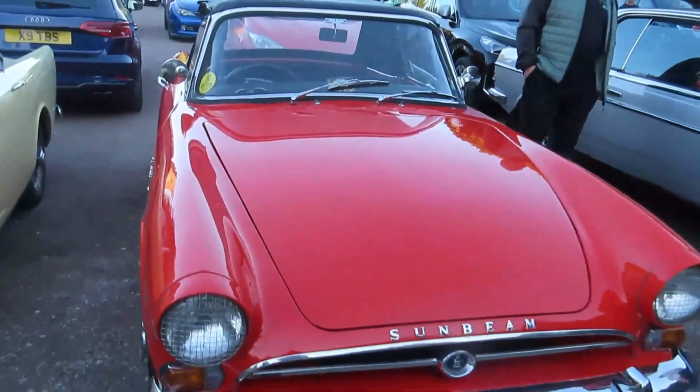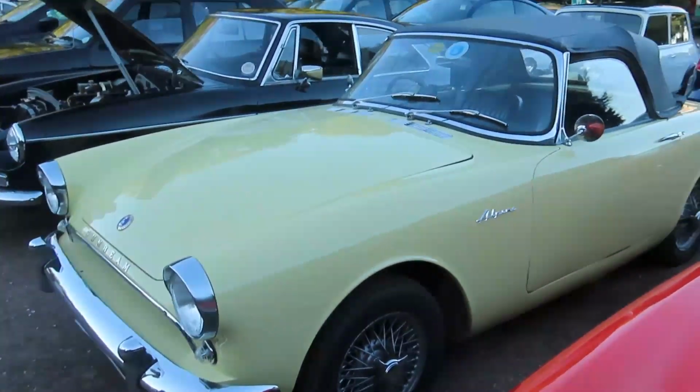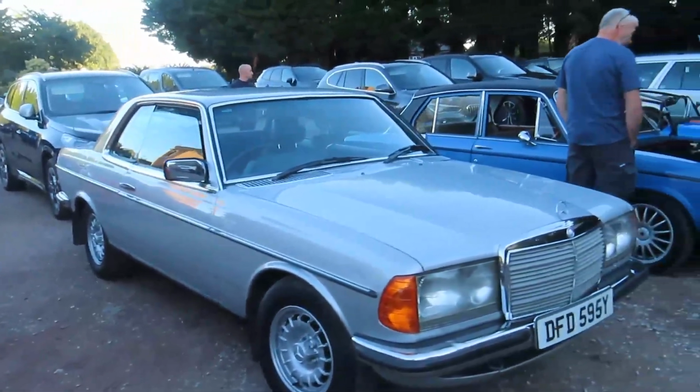And it's great to have these two parked together. You can see the later design features of this one and the earlier design styles. The other Sunbeam Alpine just here. These guys must have got here early. They were even here before we came, and we always make a point of coming early to wherever we go.